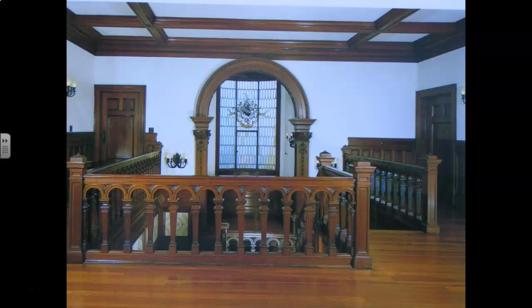As I said before, large, extensive use of wood. So here we're at the second floor looking at the first to second floor landing.